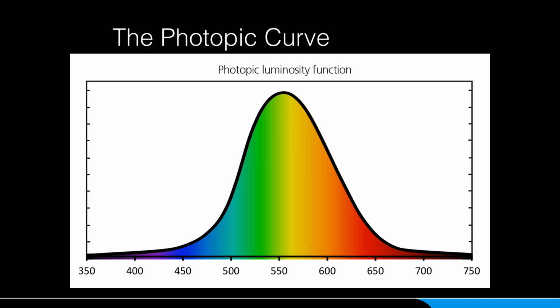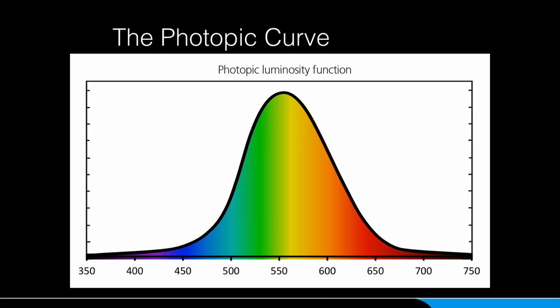Another little bit of scientific information is the photopic curve. Many years ago, there was a lot of experimentation done, and the main result of that was to find out that if all the spectral energy out of all the colors in the spectrum is equal, our eyes perceive the colors of the spectrum in the middle brighter than they perceive the colors on either end of the spectrum. So all those colors are on a meter of equal brightness. Our eyes will perceive the greens and the yellows in the middle brighter than they perceive the colors on either end of the spectrum.